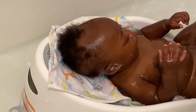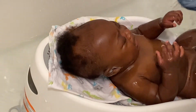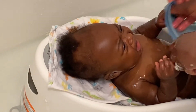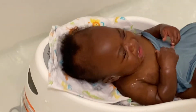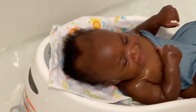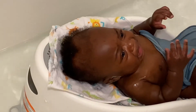Y'all, I think it is so cool that they actually have the shampoo separate from the body wash, because with the traditional baby body washes, it's typically head to toe, at least the ones that I have had experience with. And to me, I feel like that's why it was very stripping of the moisture of the hair. So when I first seen that it was split, I was like, okay, it gotta be some moisture somewhere, y'all. It gotta be, this gotta be giving what it's supposed to be giving.